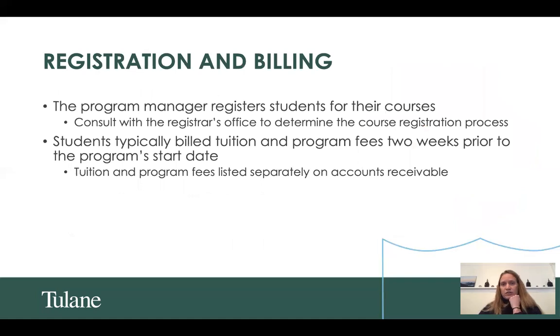How do you register students and bill? So the program manager of your program will register students. Faculty will provide a list, or if it's not the faculty, it might be your managing office. So if it's Office of Study Abroad, we take all of these tasks on. We will provide the list of students in each course based on their applications, and we will get them registered and create the Canvas site. And we will also bill students. Working with your managing office to figure out these logistics is important. So if you're not working with the Office of Study Abroad, make sure that they are looped in so they understand the process.